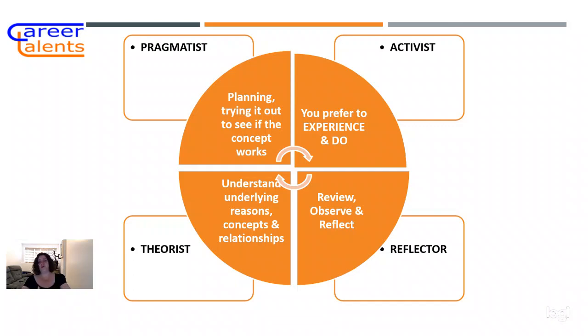And then the theory. The theorist at the end, they are then considering where the theory, the initial concept that started it all going, could be altered. Okay, so changing that base big picture, looking at the underlying reasons, the agendas, the concepts, the relationships between them, and thinking, does that need to be rewritten? Does it need to be changed in any way?